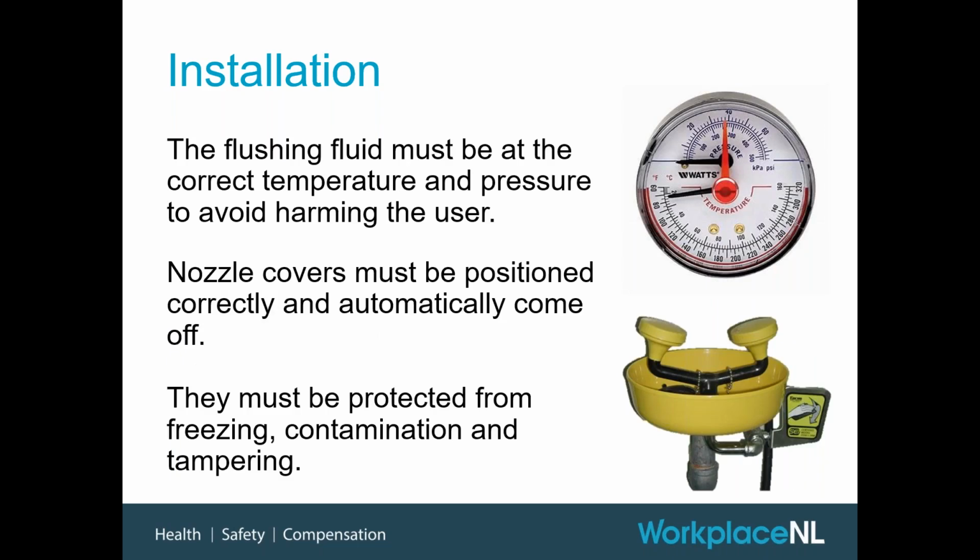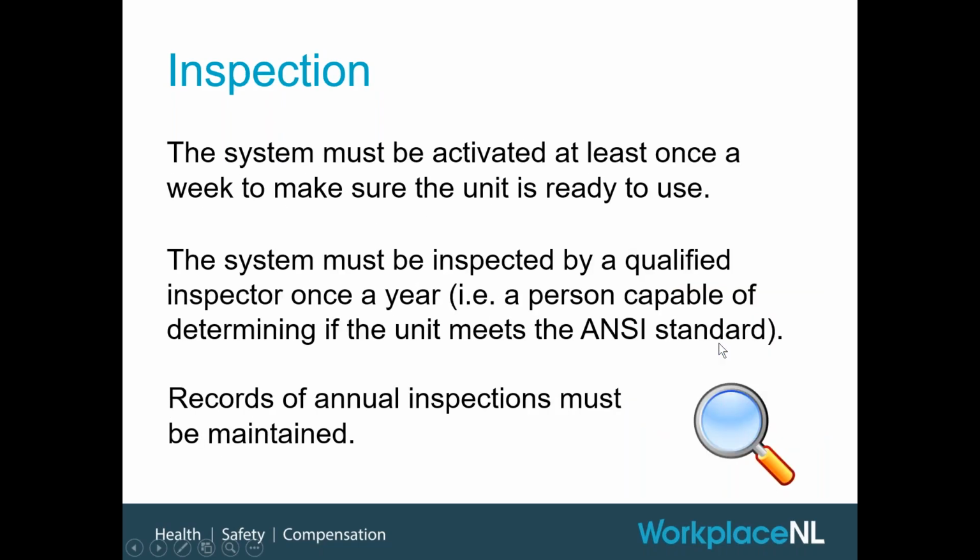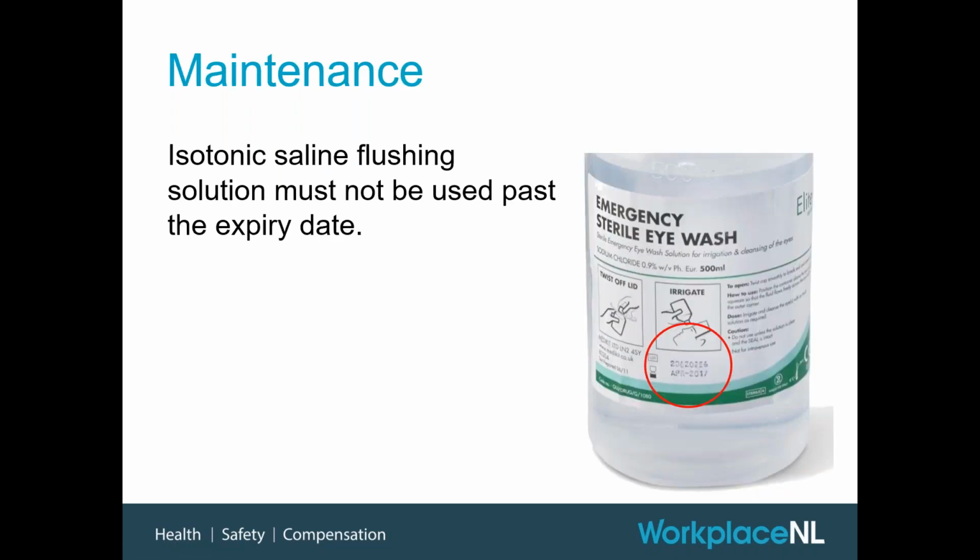Flushing fluid has to be at the right temperature and pressure. These devices need to be protected from dirt and contamination and tampering. So again, there's a lot of maintenance involved. Generally speaking, and I don't see a lot of people doing this, they're supposed to be activated at least once a week to make sure that the thing is going to work. And there are some workplaces out there who do that every day. In the morning before they start their job, they'll check it. But these are usually very high-risk places. But generally, what was required by that standard is a weekly test, and you're supposed to keep track of those activations and keep good records of what you're doing in-house.